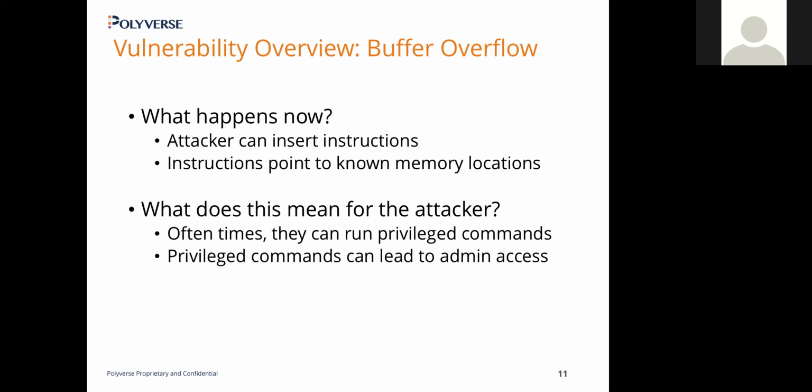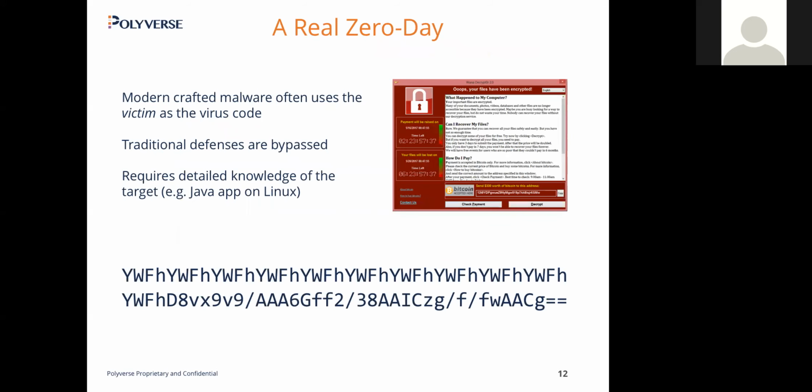But that's very, very atypical. So this right here is a real zero day that was written by one of our engineers at Polyverse. And this is an example of someone crafting it using the victim as the virus code. So for this, traditional antivirus, traditional firewalls, everything's gonna be passed or bypassed because you're using the JVM. This is a zero day in the JVM that the system looks at and says, oh, everything's fine. Kind of like that fire GIF where everything's fine, but it's not.